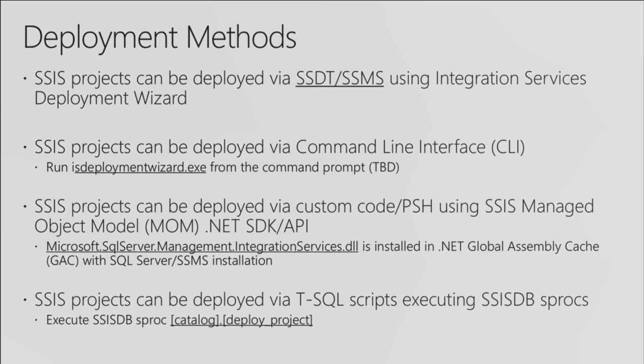We are actually considering a method using command line interface, depending on the customer feedback, essentially running the IS deployment wizard executable. This is normally used when you want to automate a batch deployment. And then the next 2 methods use PowerShell. You can deploy packages using PowerShell or custom code with the existing SSIS API, managed object model. And you can also deploy a project using a T-SQL script. So these last 2 methods already exist with SSIS on-premises.